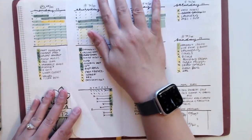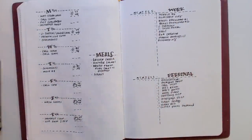I did not make this up, by the way. This is the Alistair method that Plant-Based Bride adapted. And I give full credit.